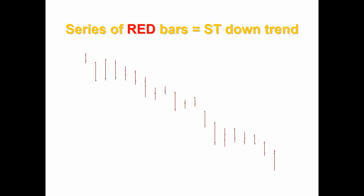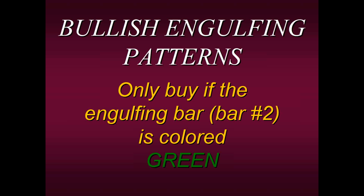Okay, that's simple. Now, when I first started using this on the floor, I just used this to tell me what the direction of the trend is. But we can even take it to higher levels by using it with candlesticks. Let me show you how. Let's say we get a bullish engulfing pattern. Okay, we are only going to buy if the engulfing bar, or bar number 2 in that 2-bar pattern, remember where I showed you those 2 bars, if bar number 2 is colored green. So we don't care if the first 20 bars prior to that were red. If bar number 2 is green, that's our buy setup. That's our buy signal to go long.